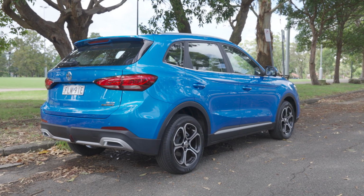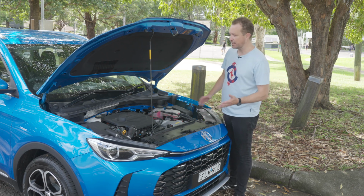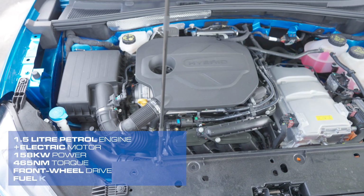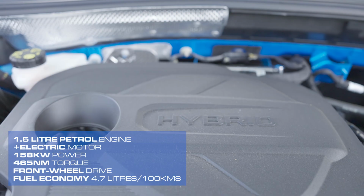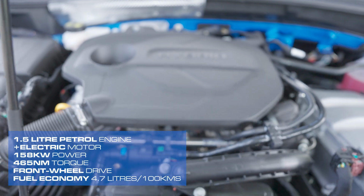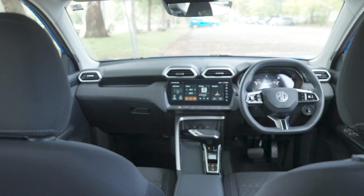Up the front, we've got a hybrid powertrain consisting of a 1.5 litre four-cylinder petrol engine mated to an electric motor. Together they output 158 kilowatts of power and a very respectable 465 newton meters of torque. Power goes to the front wheels only via a hybrid transmission. Average fuel economy clocks in at 4.7 litres per 100 kilometres.